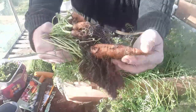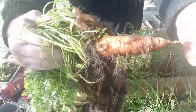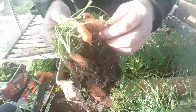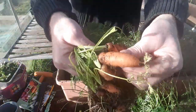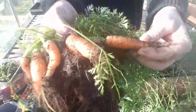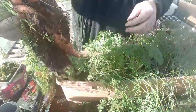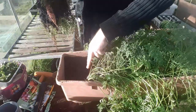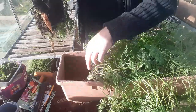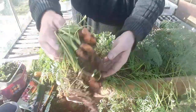Now that is brilliant. In a little container, look at the size of that carrot. And we've got loads and loads of little stubby ones as well. That's a pretty good result. That's another good size one. So for a very small section, which I would say is about 6 inch by about 4 inch, we just got all those carrots.